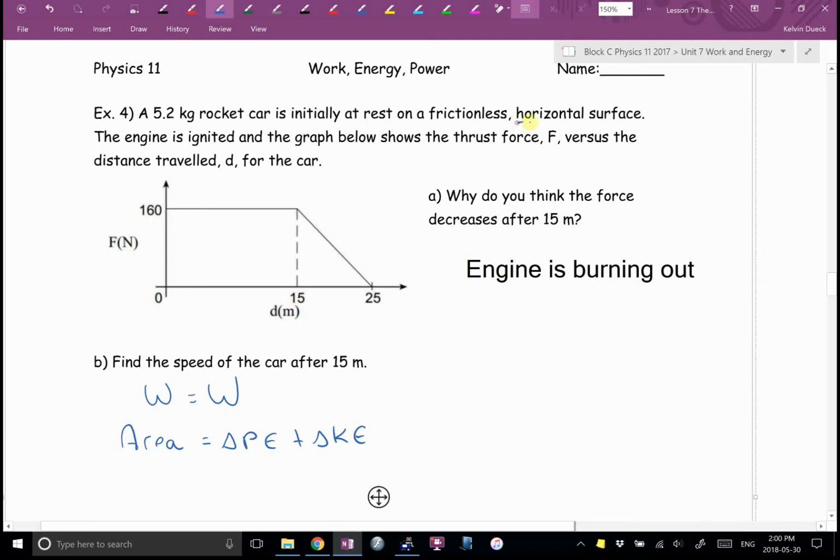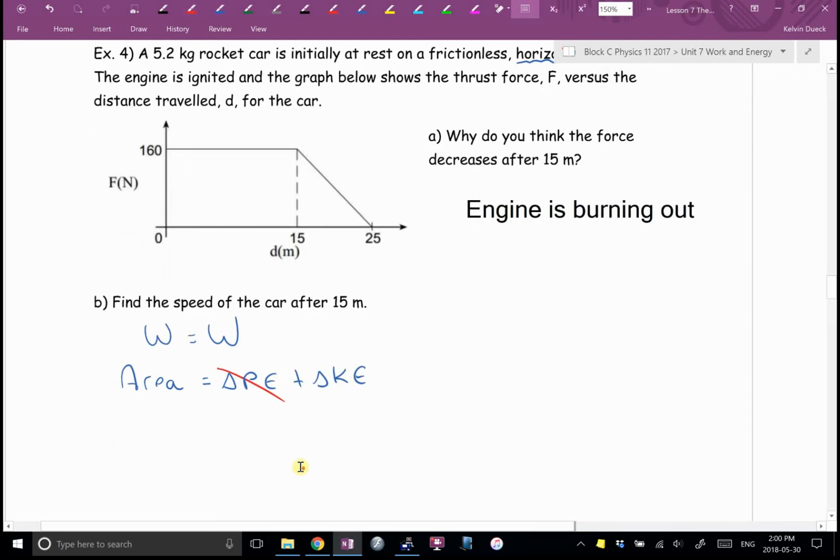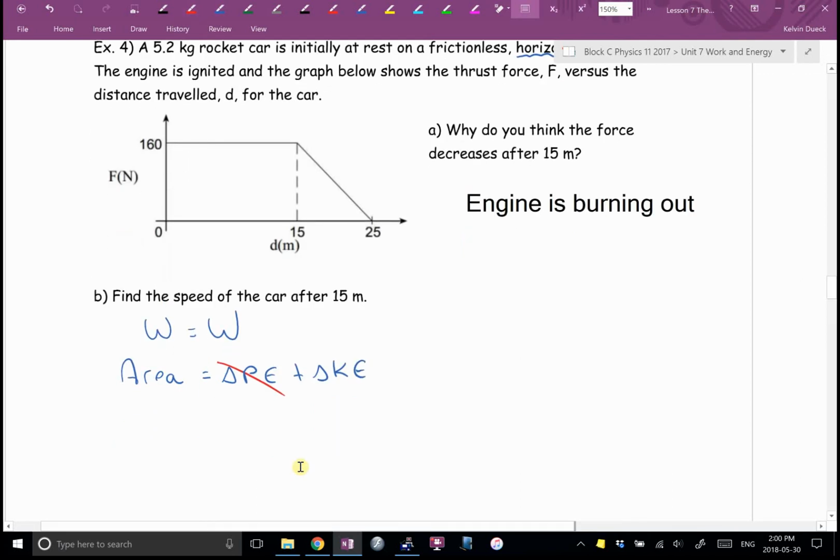It does tell me that the surface is horizontal, so are we gaining any potential energy? Are we gaining any height? Is there any change in potential? Tristan says no, so I can do that. Now, Christy, it says find the speed of the car after when? How far? You know what? It's this area here.